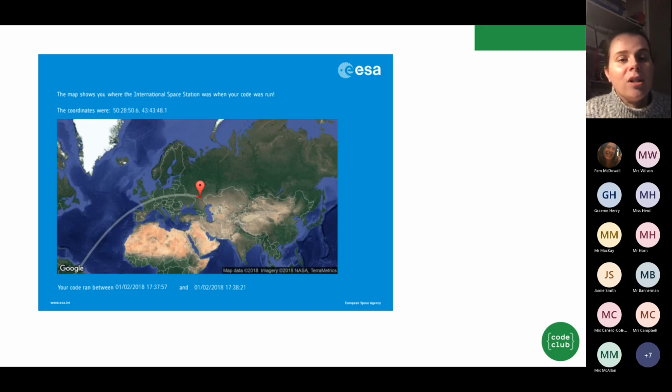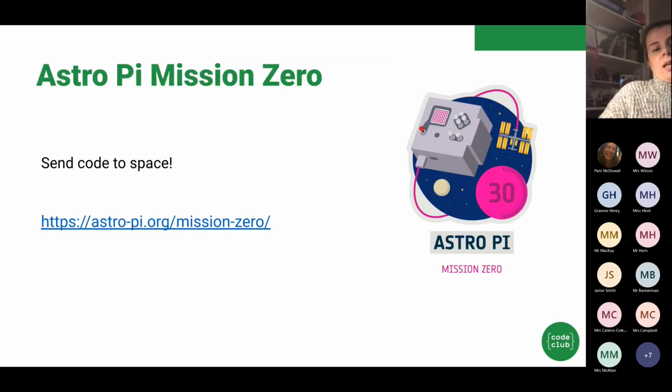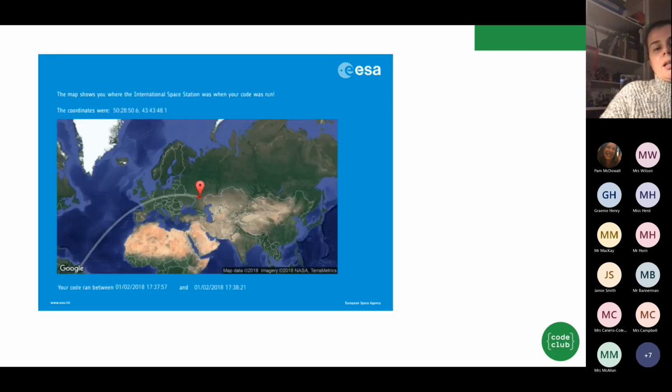But there's also some great conversations when they look at the map and then try and work out which country that is and learn all about different countries, was what happened when my particular class did it. So I've left the link there to have a look. You can take part in that if you want to.